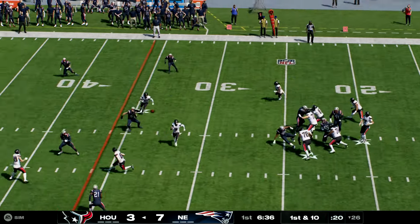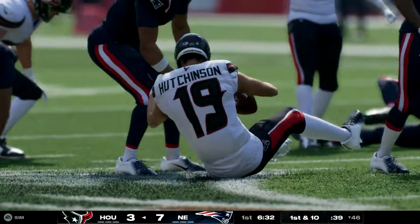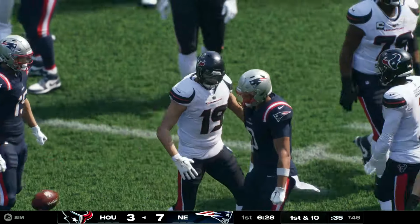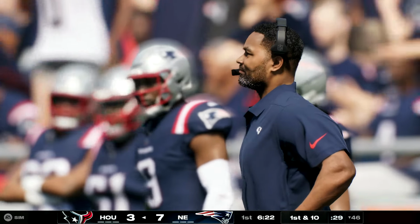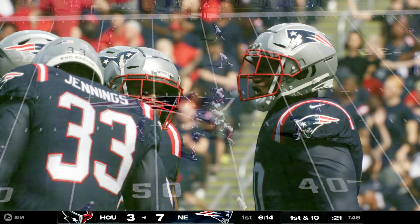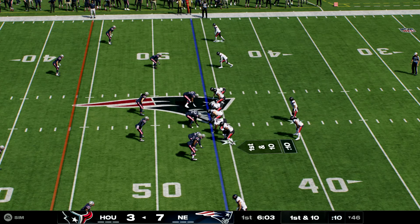Back to throw, Stroud. He completes it to Hutchinson. And he'll be taken down all the way up past the 45. Mike, you know what we used to call those plays? No, no, no, no, yes. Because that's exactly what was going through the mind of the coach on the sideline when the quarterback decided to throw that ball into really tight coverage.